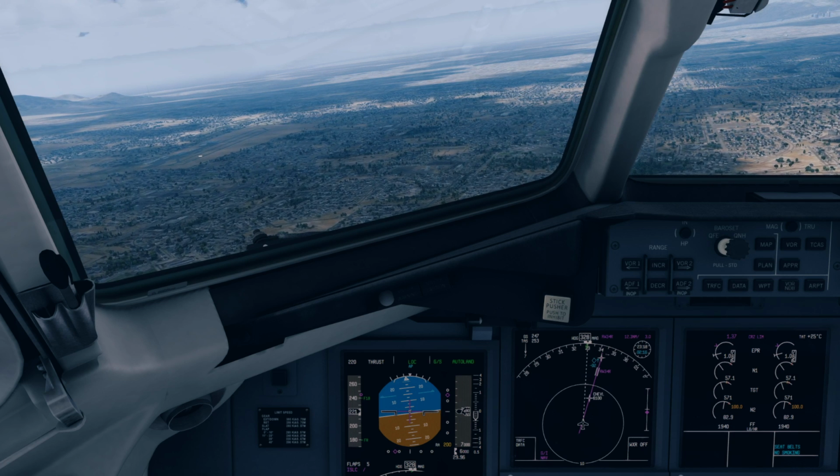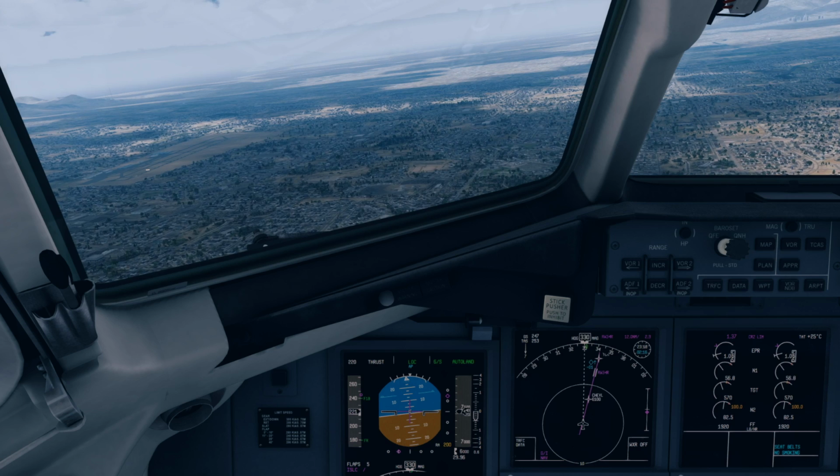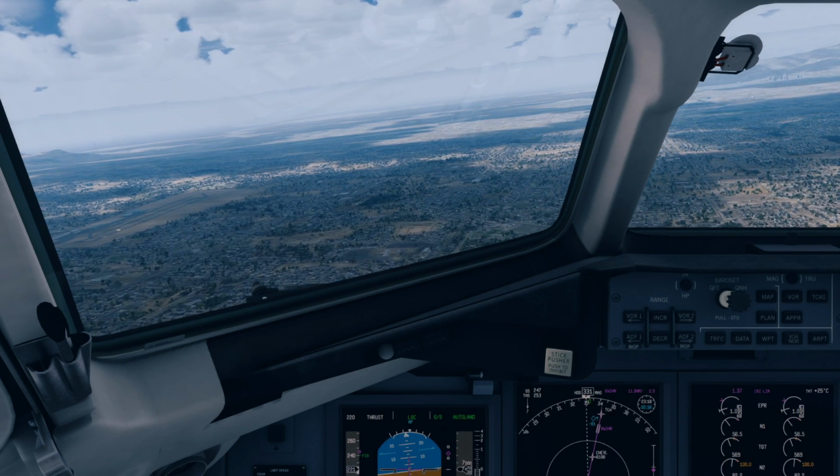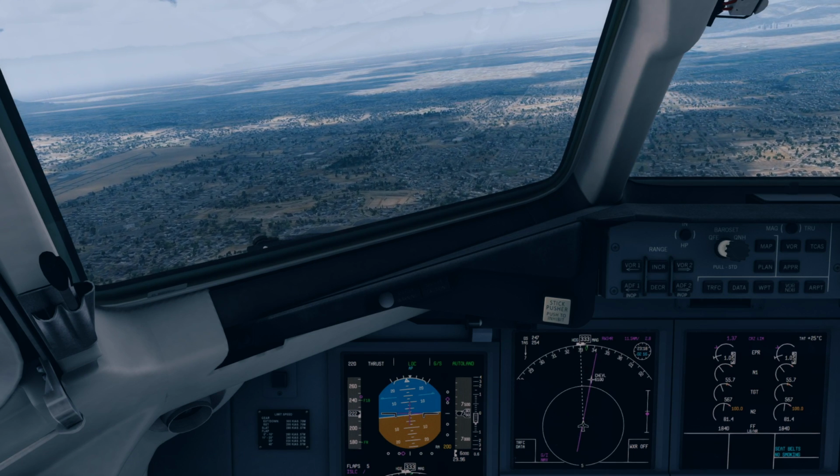Alright, here we go. So we're coming up on the localizer. We're going to be capturing the glide slope here shortly too. I'm going to vector you in and then sequence United 23, you're going to be coming in on the glide slope. So next we'll be capturing the glide slope here shortly too.